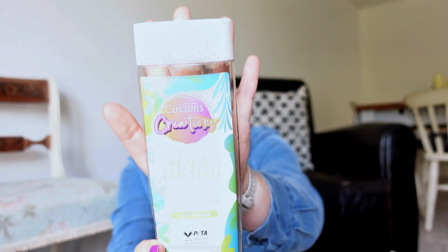Sticking on the bath vein. So this is a really inexpensive bubble bath product. And I think I got this at my local pharmacy. Cushion's Creations. I don't know if that's how you pronounce it. PETA approved. Great.